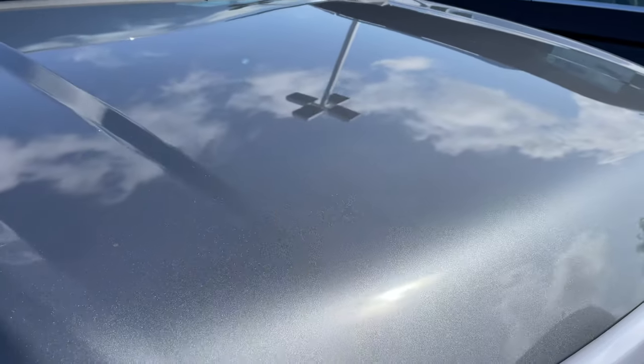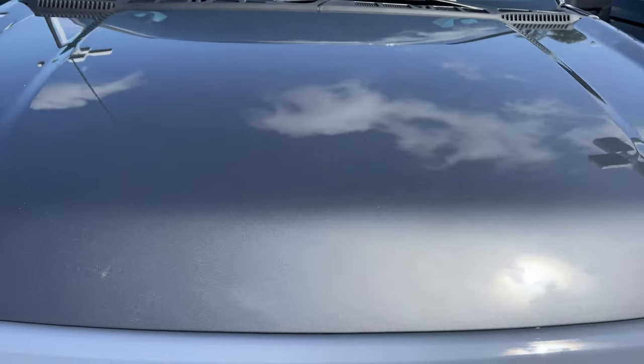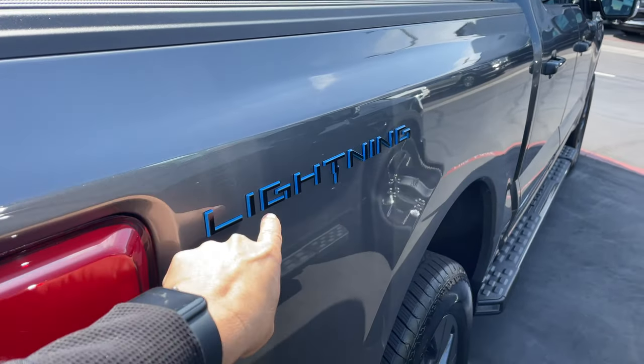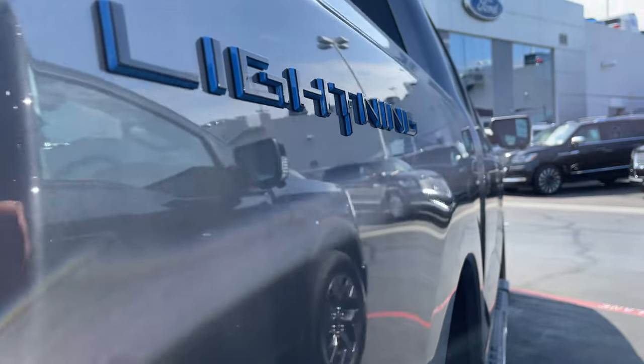It's a little bit different than gray. It's kind of a little bit lighter, and it definitely has that sparkle and, obviously, the carbon look to it. Now this carbonized gray comes in the Lightning. It has that blue on all of them. I like that combination together. It's a nice 1-2 combo.